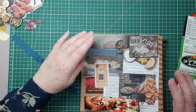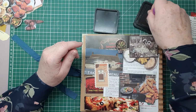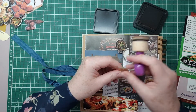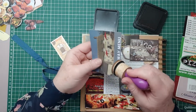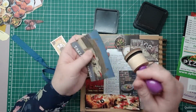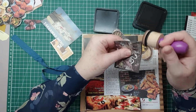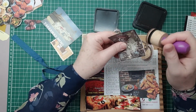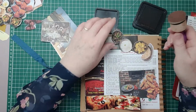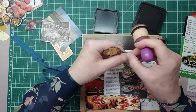So let's get these stuck down. I think I will ink round them with the vintage photo. So I'm not too sure where they're all going at the moment, but we'll certainly don't want all that white showing. Yes, and pizzas, I tend to go for Margherita. I like the cheese pizzas. Oh, I forgot that was a sticker. Right. Yes, so I'm quite easy to please, I guess.